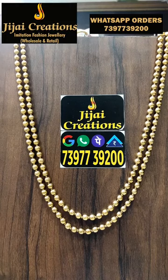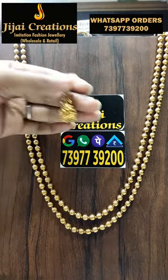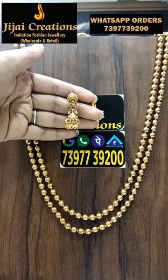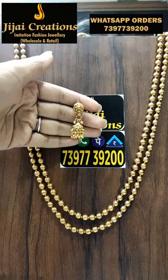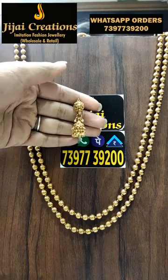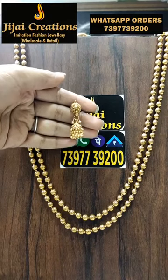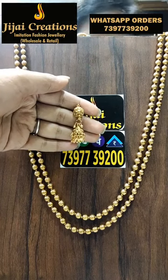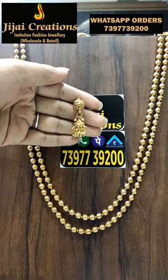So this is priced at 840 rupees with the earrings. 840. This is also two layer with this. This is all full of 2 mm beads, and this is priced at 840 only. 840 mattunda. Take a screenshot and come to my WhatsApp with the earrings. It is 840 rupees.